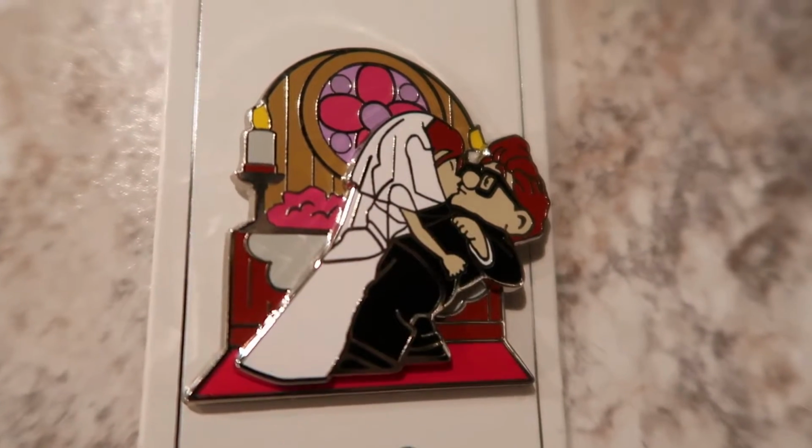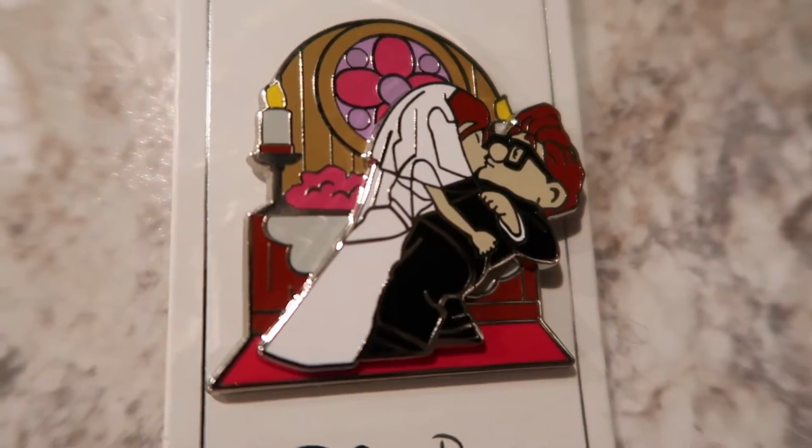Yay! And to segue into my pins, we got a pin from my mom for both me and Phil. So this is the couple from Up in their younger years, and they got married because we got married this year, and she wanted to celebrate that for us. So it's a cute little pin-on-pin design. All right, and then into my pins.